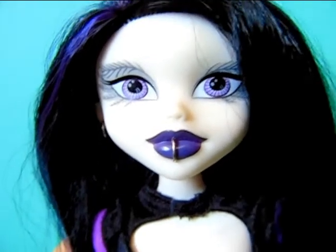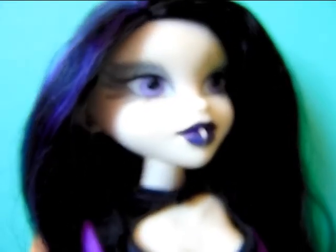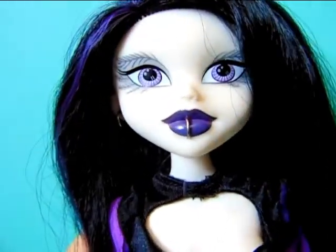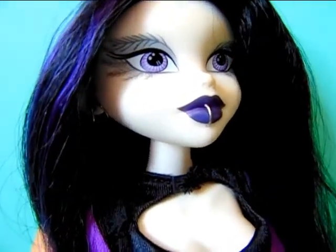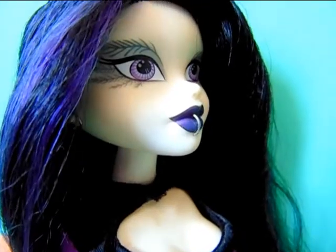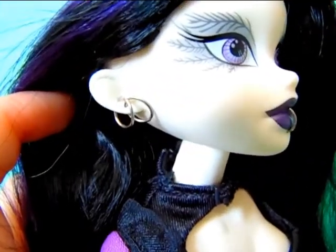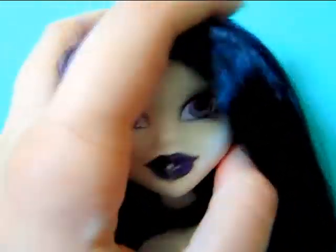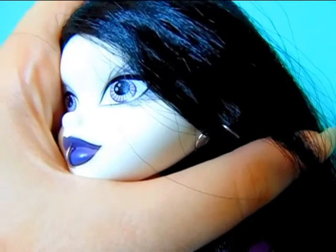Really pretty. Now her mouth has a dark purple lipstick or lip gloss to it, as you can see. And she has, of course, a little ring in the lower lip, which is made of real metal or something like that, so it's not just molded, it's actually put in there, which is really awesome. Speaking of rings, she has earrings in both ears, two rings in each ear. I'm not sure if I will be able to show it to you guys on this side because of her hair, but it's there, trust me. I can't really show it with one hand, sorry about that guys. You can kind of see it over there.